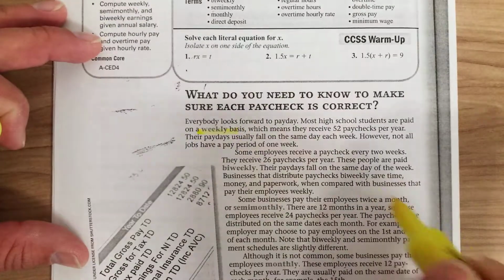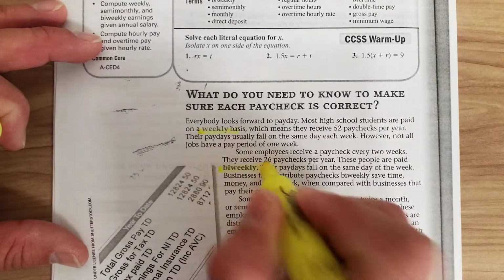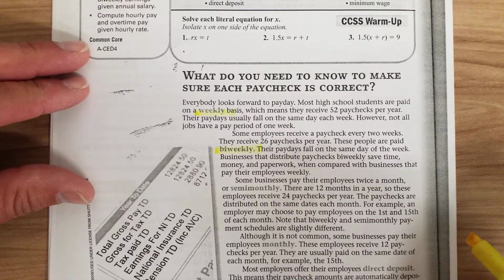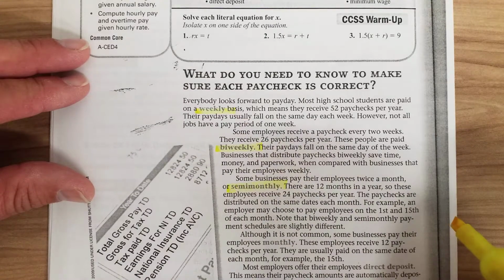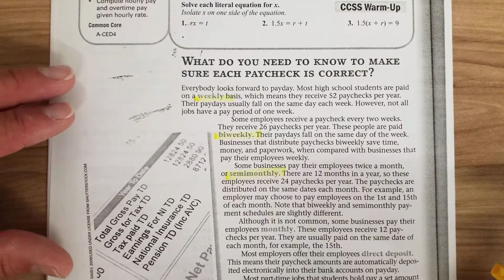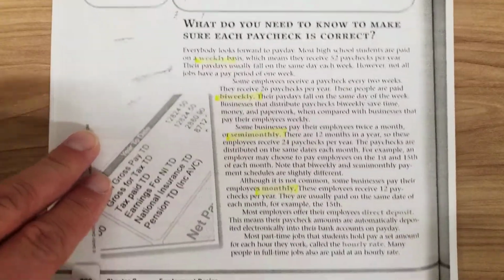Sometimes you get paid weekly. There's 52 weeks in a year, remember that. Sometimes you get paid bi-weekly, which is every other week, which means there would be 26 paychecks in a year. Some businesses pay their employees semi-monthly, which means twice a month. So 2 times 12 would be 24 checks in a year. You could get paid monthly, although that's not really common, and that would be only 12 paychecks a year, of course.